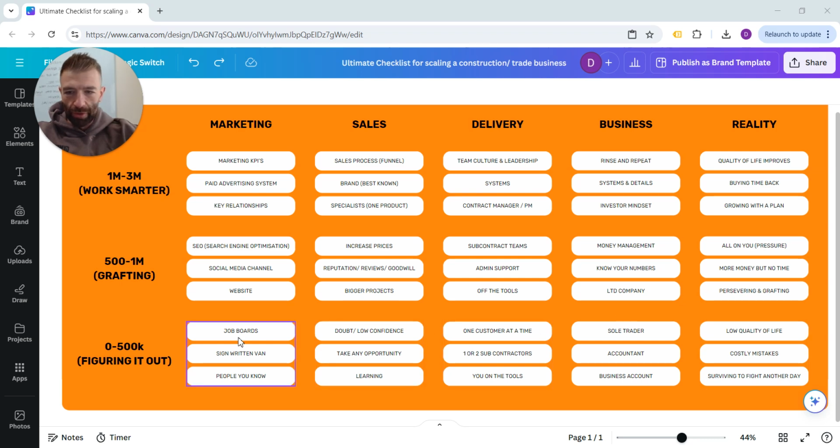Now, if you are on that level, in that figuring it out stage, what you want to be doing is looking ahead and going, right, what do I need to be doing in the 500 grand to a million stage, the grafting stage? What do I need to focus on to get me to that next level? So the next level of 500 grand to a million, your marketing efforts are going to be shifting. You're actually going to start spending and investing some money into marketing. And the first port of call is going to be a website. You need a good website to show, right, are you who you say you are?